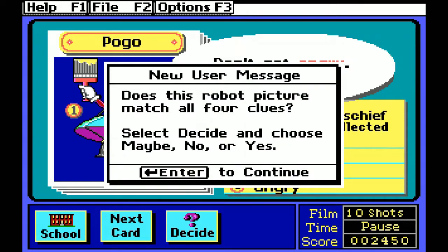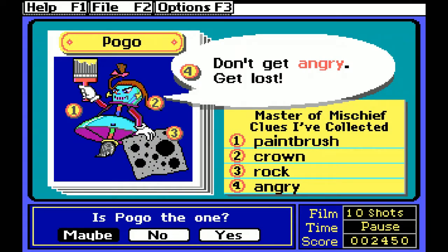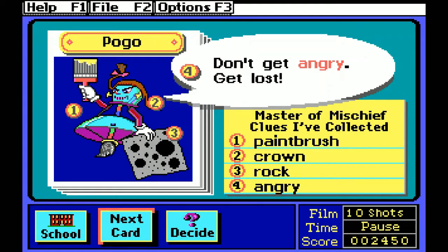New user message. Does this robot picture match all 4 clues? Select decide and choose maybe, no, or yes. Don't get angry, get lost. Paintbrush. Yes. Doesn't have a crown though. And 3 could be a rock. It looks more like a picture. They are a maybe.